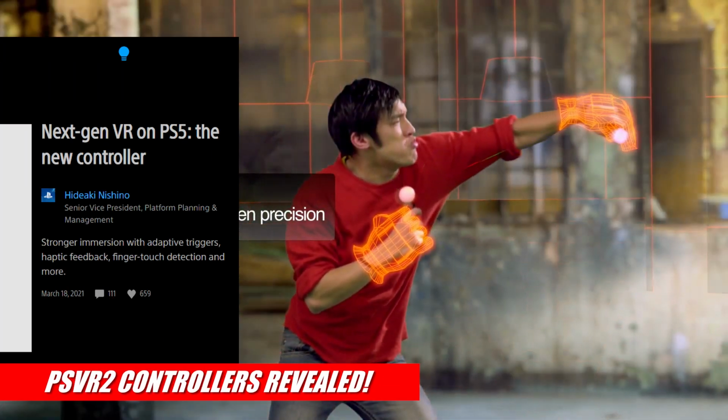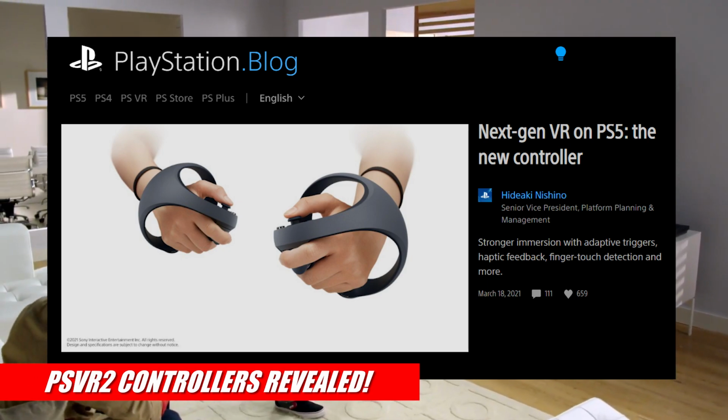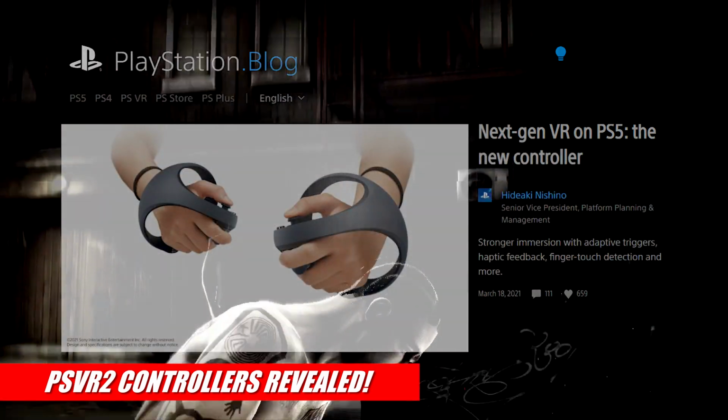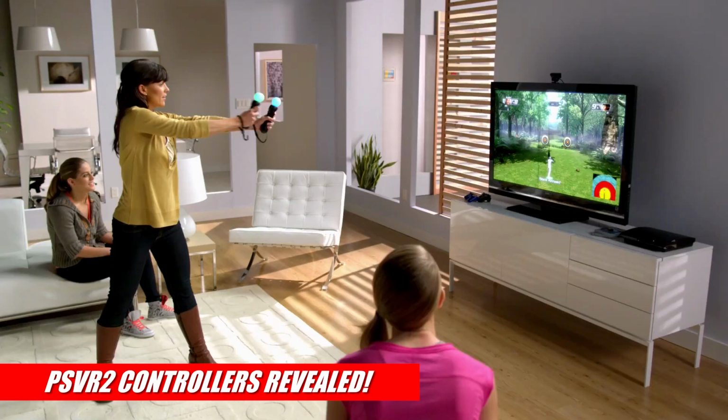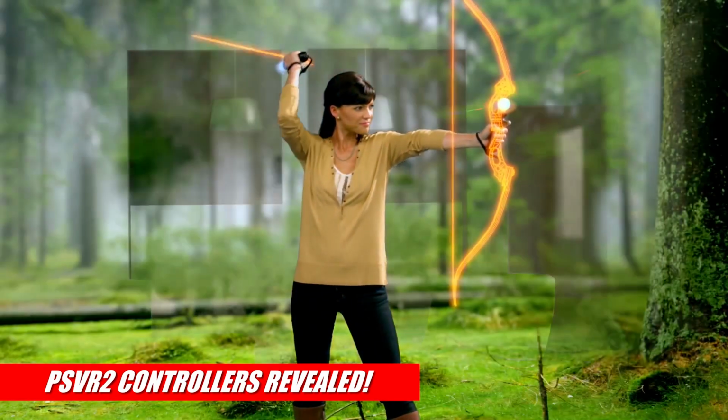Over on the PlayStation blog today, Senior VP of Platform Planning and Management, Hideaki Nishino, unveiled our first glimpse at the upcoming PlayStation VR2 controllers. And since I myself am still trying to take in all the information they just dropped on us, let's go through this blog post together, piece by piece.